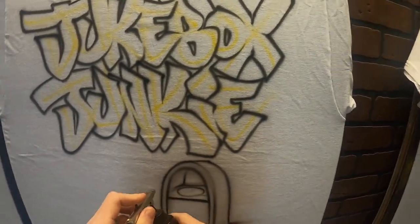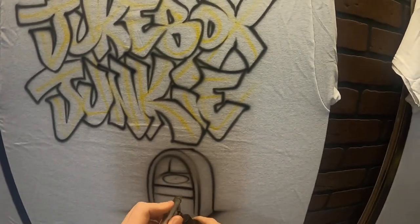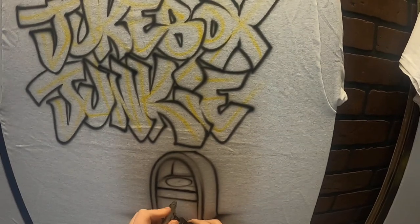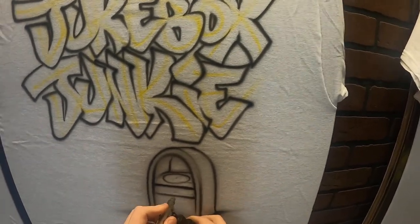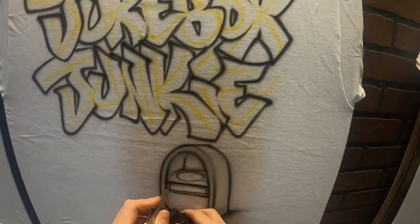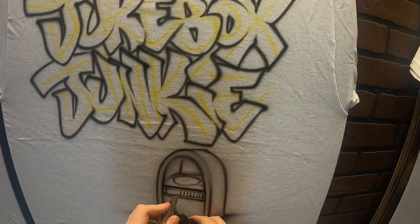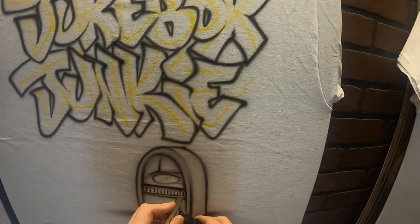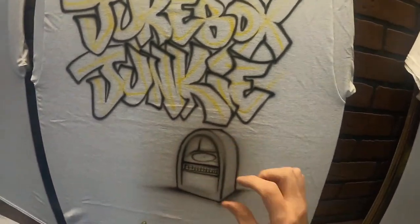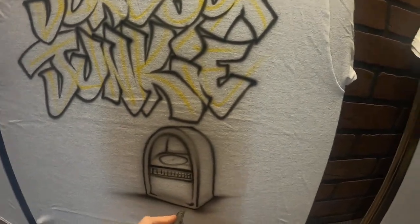I'm making something up. Let's have some buttons. What kind of buttons do I want? When I'm drawing something like this, I like to add a lot of panels and things that can add detail easily. Draw your eye to those detailed parts, and you can be kind of generic on the rest.